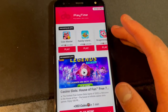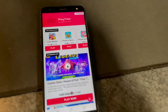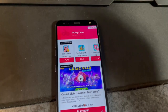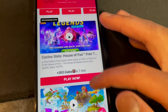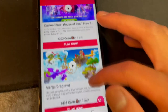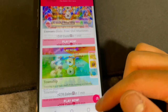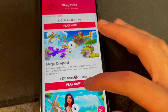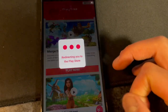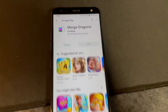Other than that, if you guys are still curious about what Playtime is, no, you don't actually have to play the game, guys. I'm just gonna put this out there. This is the passive income method that we're going to be using to generate passive income while we sleep. It's very simple. As you can see, for every minute we'll be paid 300 coins, and for every minute we'll be paid 400 points. They all vary, a bunch of offers right here, and these are very high paying offers. All you have to do is go over to an offer, click play now. It'll bring you over to the Play Store, click install, and now we wait.